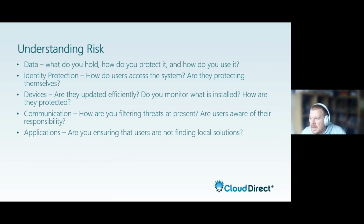Devices is always an interesting concept because there's so many different ways and different products that are in place to manage devices, usually within an organization. So it's just about making sure that those updates are coming out efficiently. It's making sure that they're not installing applications which are introducing risk to those devices, that they're not using them in a way which would compromise the estate. And also making sure that they've got sufficient protection being deployed, and that the definitions for viruses and malware are being updated frequently, and that those are accessible to people.